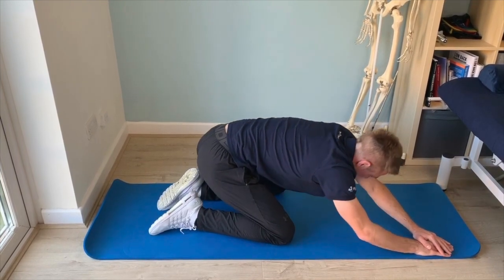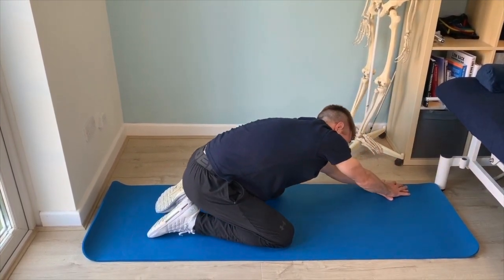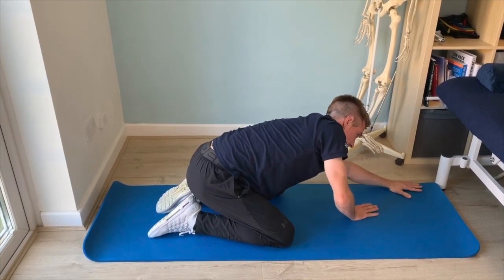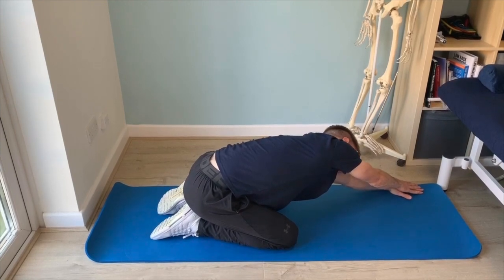Good. Then ease up, and then go back into that right side. Each time, if you feel like you can go a little bit deeper, take the hands slightly further forwards, kick the hips slightly further out to the right.